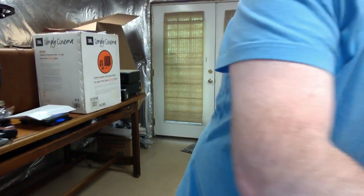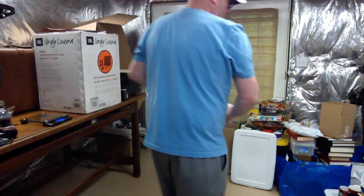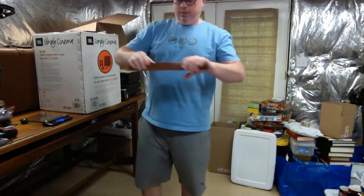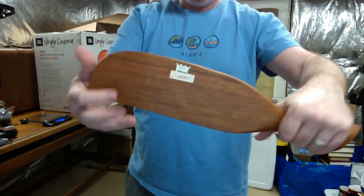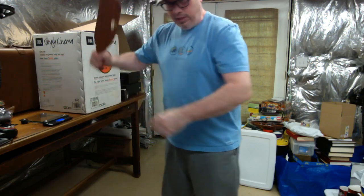Okay, next item up is going to be a piece of teak going to Brooklyn. I like it. It's like a little condiment serving thing. It almost looks like a paddle to me. It has the sticker still on it. Imperial. Really cool piece. Vintage teak. Dazed and Confused.